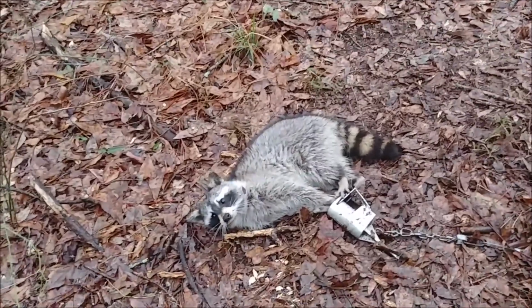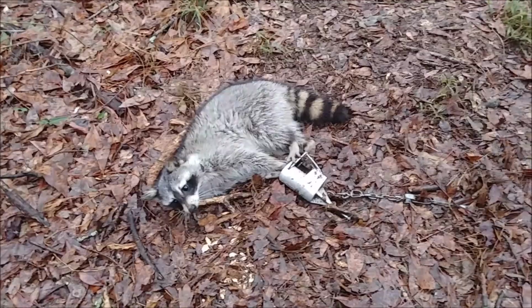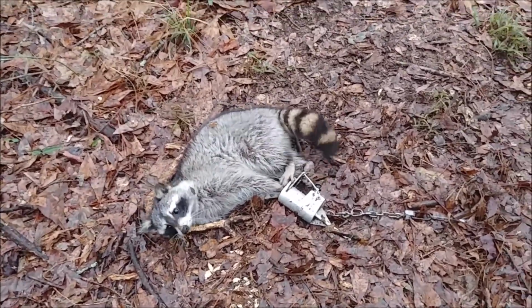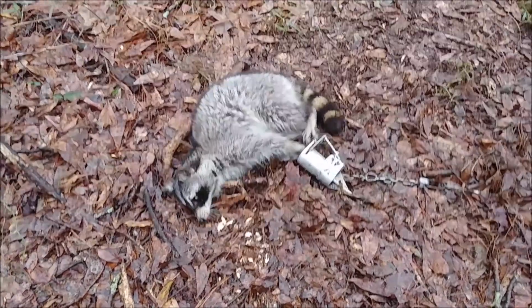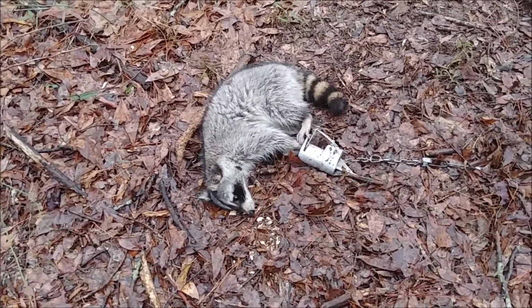Well, what we have here is another young raccoon, violent in nature, wants to growl, not a happy camper. So it's about to rain, so let me take care of this little raccoon. Let's move on. The trap has struck again.